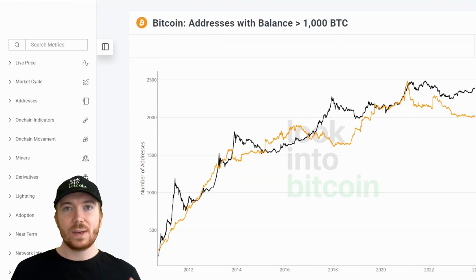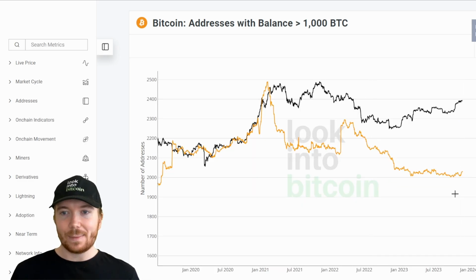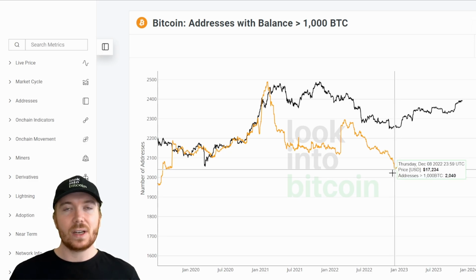And the same can be true with the 1000 BTC wallets. Although this chart maybe is a little bit deceptive because we can see here that as Bitcoin's price bottomed out, there were around 2,040 addresses holding 1,000 BTC.